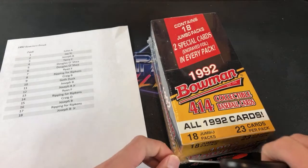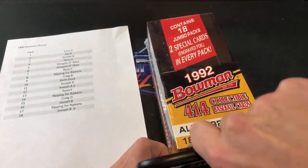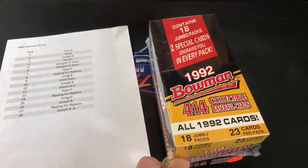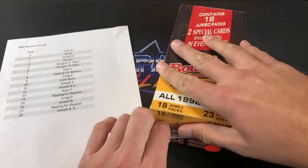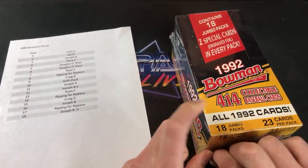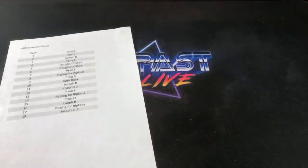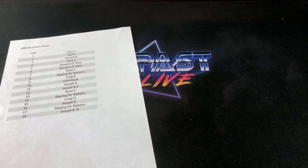So 18 jumbo packs, 23 cards a pack. This is a pretty big set overall, 705 cards. So hopefully we see some Piazzas, some Riveras, and also some of the other rookies we're looking for, other Hall of Famers, Trevor Hoffman, etc. I don't remember ever seeing these particular jumbo boxes. They had different ones. They had 36 count boxes of jumbo packs, and then there's these ones that are 18.